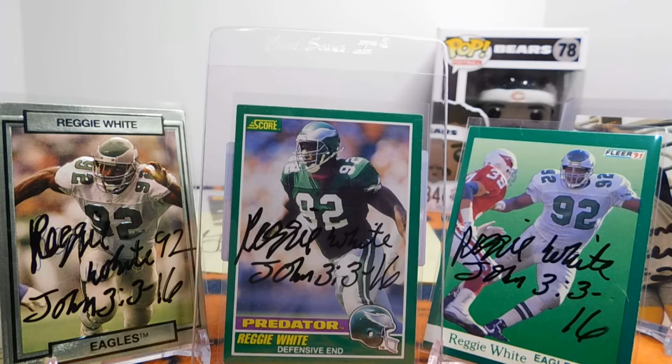But I can't see Reggie White without thinking about my brother Brad. He loved a few things: Reggie White, the Packers, and Mountain Dew. And so anytime I see those things, they always remind me of him. So it's been a while since he passed away, but it's always nice to kind of remember some of the memories we had around football and football cards he collected as well. So that's been pretty nice to have those nice memories.